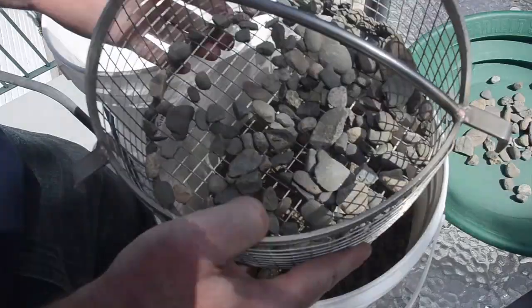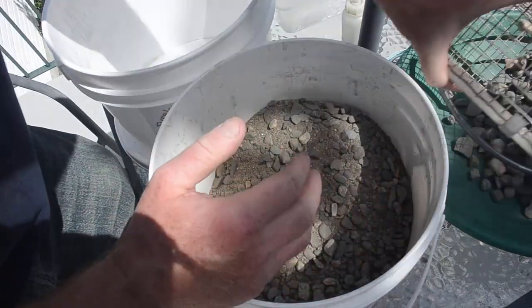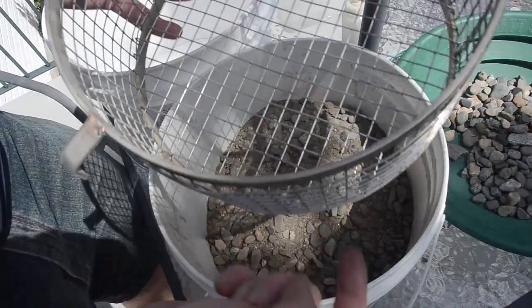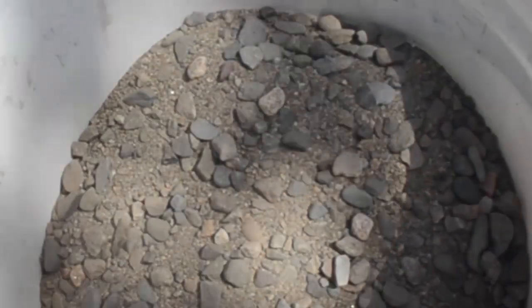All the rest of the 1/2 inch is done, and in the pan I saw 2 or 3 more nuggets go by, but they all went through the 1/2 inch, so I'll probably catch them in the 1/4 inch, which I do next.